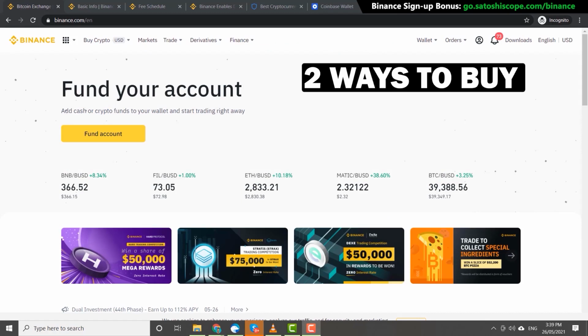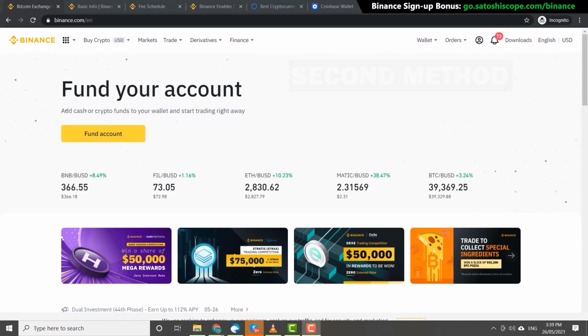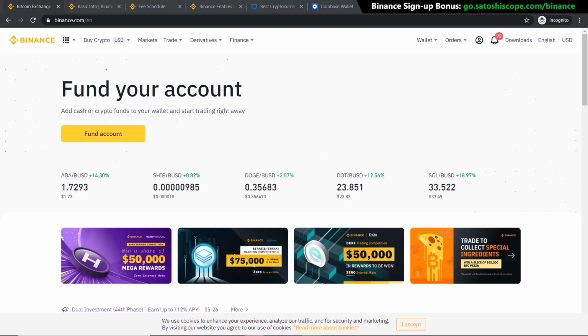There are two ways of buying Cardano on Binance. The first method is really quick and easy, but it'll cost you more on the fees. But for the second method, it'll take a little bit longer, but it will save you a big amount on the fees that you have to pay. So it's up to you which method you want to choose, but I'm going to walk you through the two methods step by step now.